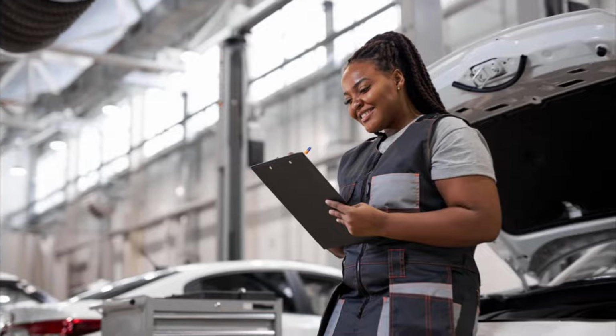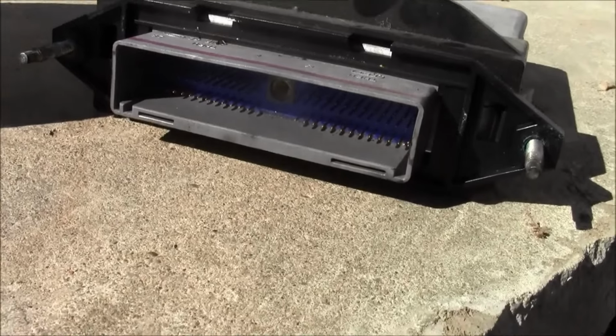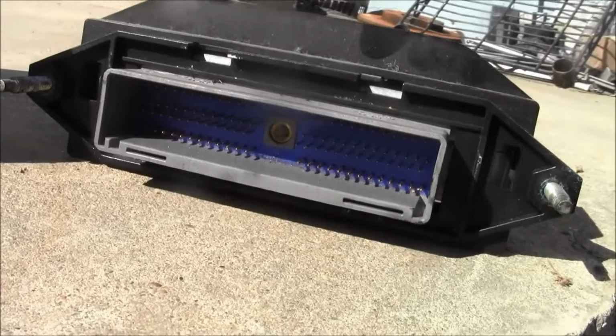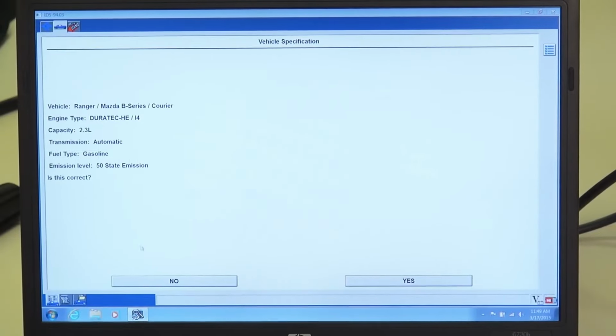However, you should reconsider if you believe you can replace it yourself for less than $100. This is due to the fact that you must take your car to the dealership if you don't have the specialized software needed to program the PCM to your particular model. The dealership will try to reprogram the PCM before replacing it, which is good news. If you're lucky, they might be able to reprogram it and find an update for you for about $75 to $150.